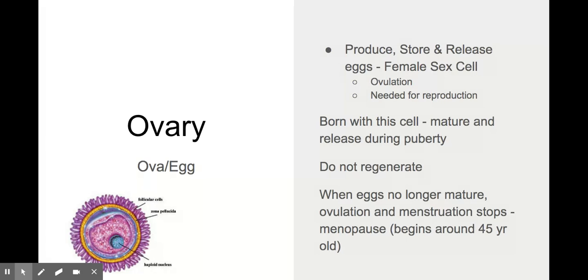It is also released from the ovary, and like I said, it will make its way through the fallopian tube. When the egg is released, it is called ovulation, and this cell is needed for reproduction. For girls, you're actually born with this cell. They are very immature and they live in the ovary. And then once you go through puberty, one or maybe more ovum will mature and then will be released about halfway through your menstrual cycle.